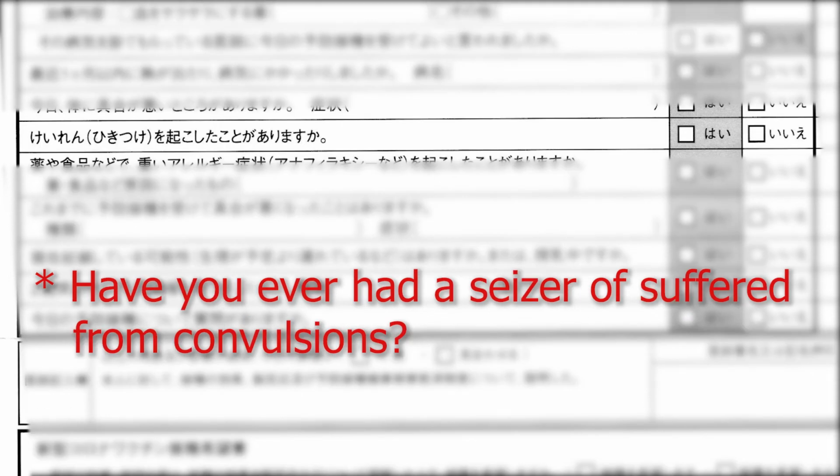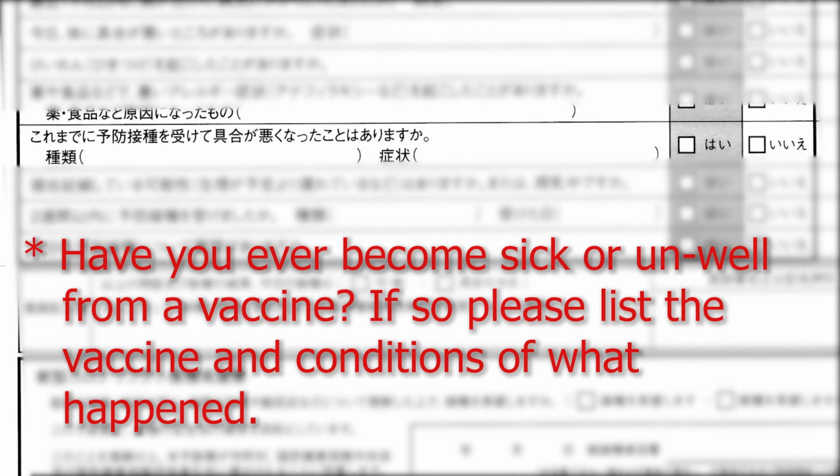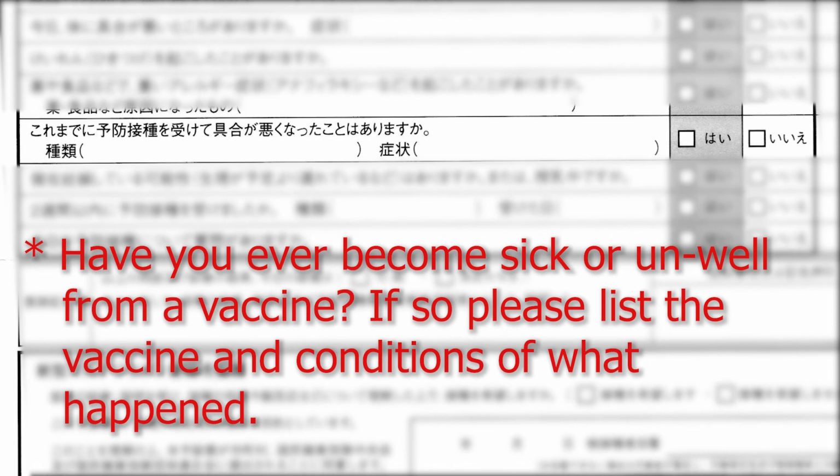The next section is for Kaden, convulsions or seizures. If you've had one, then you need to check yes. The following section is asking about, have you ever had an allergic reaction to a food or medicine, such as anaphylactic shock? And if so, what was the food or medicine that was taken? The next section is asking if you have ever become sick or unwell from a vaccination. Please list what the vaccination was and symptoms from that vaccination.